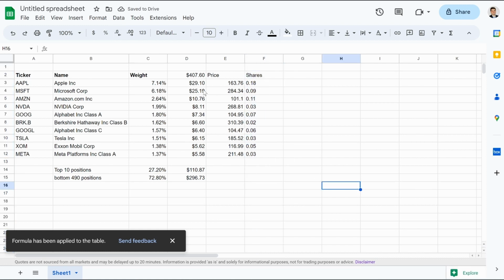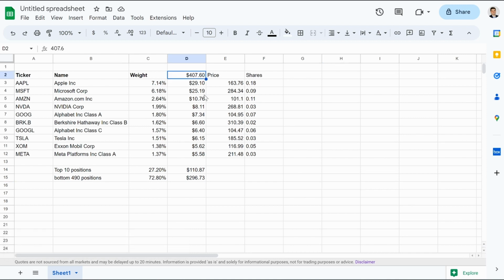So you could see, if you were to buy one share of the S&P 500 at $407, you'll be a proud owner of 0.18 shares worth of Apple, 0.09 shares worth of Microsoft. So you're getting fractional shares of all these different companies. Now, what would it look like if you invested $1,000 into the S&P 500? Now you can see it's a little bit different, and you can see how many shares you have now. And we can just keep going up.